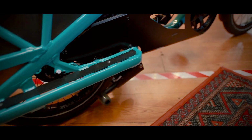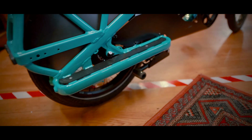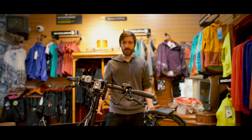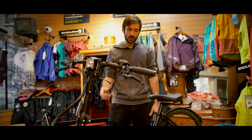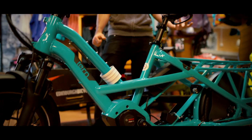Adding electric motors to a cargo bike makes the whole concept much more viable. Traditionally, cargo bikes would be slow, going uphill would be almost impossible. With an electric motor in it, it completely changes it. Going up hills is no problem at all, it's no effort, you can carry as much weight as you want.